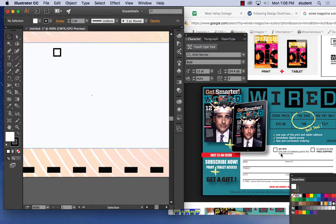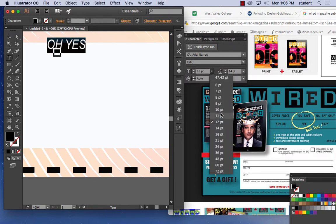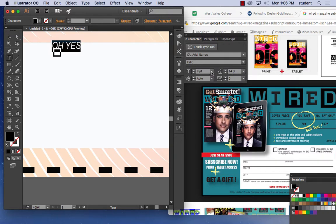This one says, "Oh yes, 1 year, 12 editions for just $12." So we can type in our text next to that. What does it say? Oh yes. And I kind of like it on an angle, how this person has it in italic, and then make it small, even smaller.